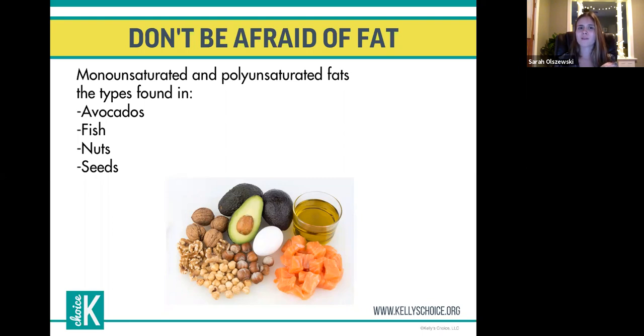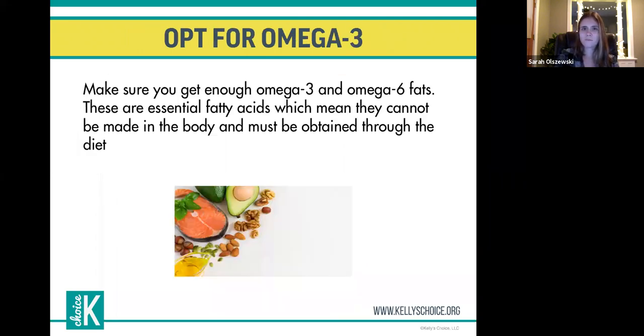Now we're going to talk about our saturated and our unsaturated fats. So by looking at this screen, you're seeing the different unsaturated fats, your avocados, your fish, your nuts, your seeds, and your oils. Those are super important to have in the diet. The saturated fat, which you'll find a lot of the time in meat, is okay to have. You just want to limit it to less than 7% of your total daily calories.